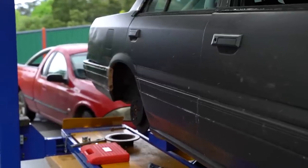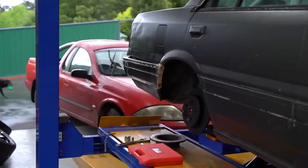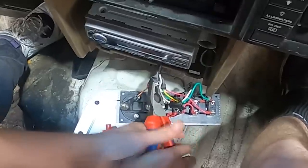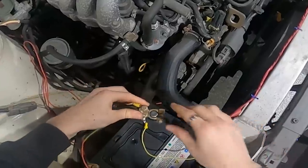Whilst we're fixing the start button, in the meantime, James was working on setting up the rear brakes for the hydro system. Test her out. Plug the battery in. Right, she's on.